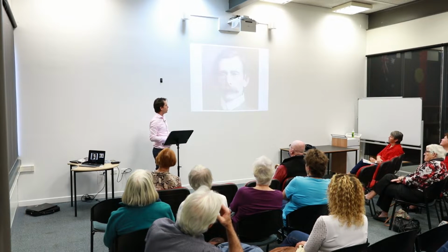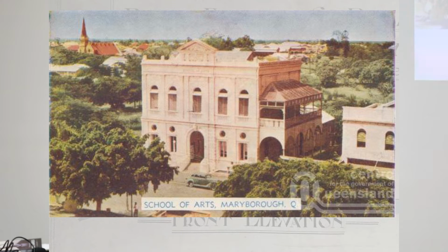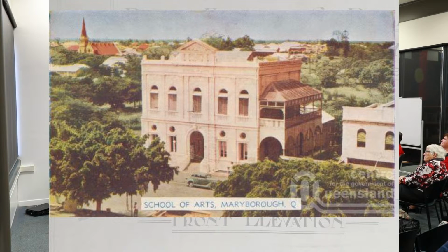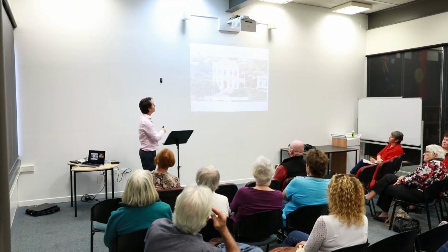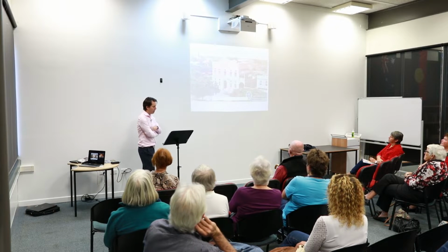This is John Grainger. He was a very significant architect for many decades, a very brilliant architect, and he designed our School of Arts building. This is looking across. This picture would probably have been taken from the old ambulance tower, do you think, Tony? Probably, by the courthouse, by the City Hall. And you see in the background St. Stephen's, which I'll talk about in a minute. But John Grainger designed the School of Arts building here in Maryborough for us. But it wasn't our first School of Arts.